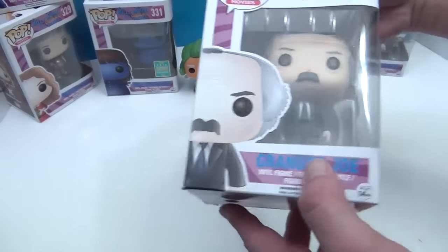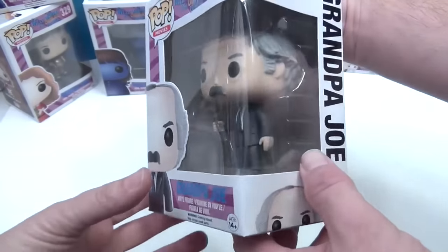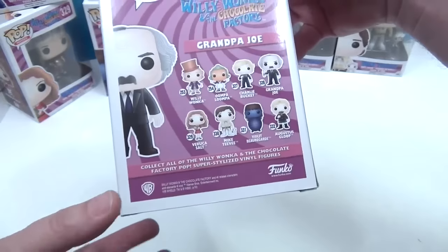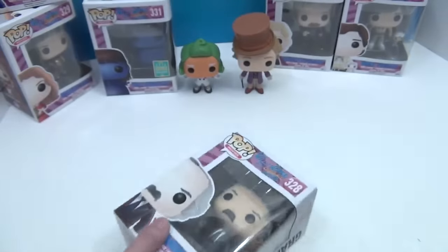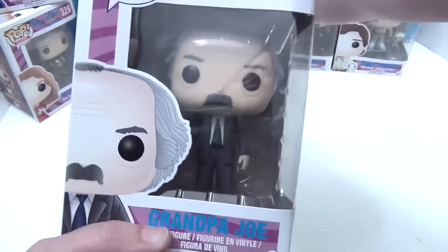And guess what? Grandpa Joe. Three years later, somebody joined me. Here's Grandpa Joe with the fizzy lifting drink in his hand. Oh, I'm doing the same thing. Oh, you stole the fizzy lifting drink. We'll be able to see it better when we take him out of the package.